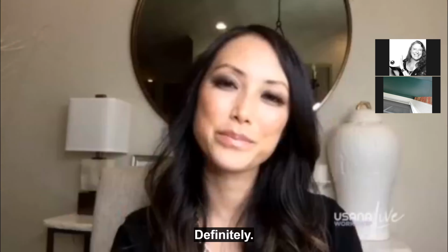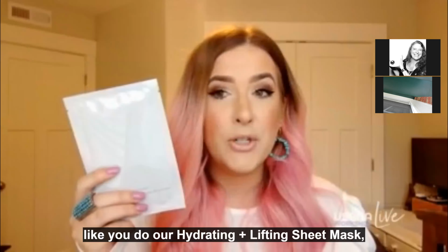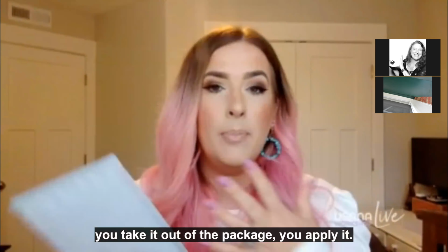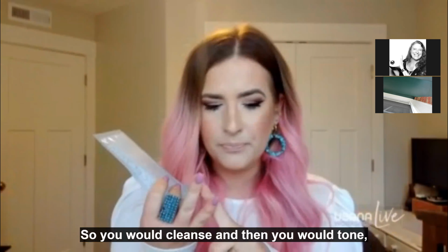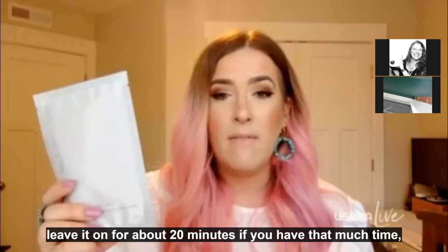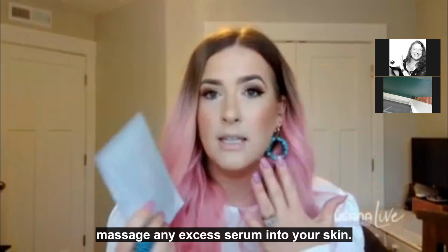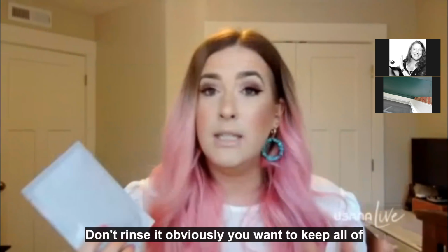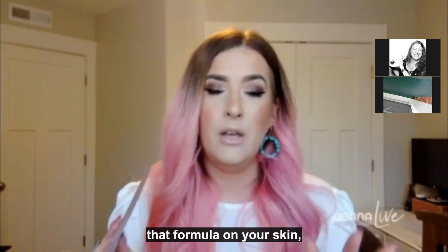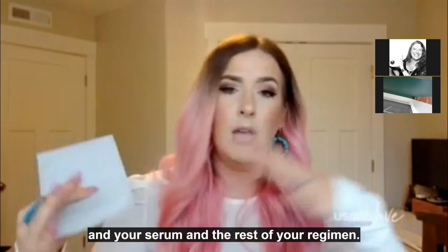So definitely. You would just apply it like you do our hydrating plus lifting sheet mask. You take it out of the package, you apply it. So you would cleanse and then you would tone. And then you would use this, leave it on for about 20 minutes if you have that much time, and then just remove it, massage any excess serum into your skin. Don't rinse it. Obviously you want to keep all of that formula on your skin. And then you would do your dark spot and then your serum and the rest of your regimen.